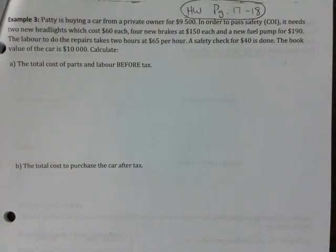We'll do a bit more tomorrow on buying a used car because there's more that you need to know. And we'll stop right here.